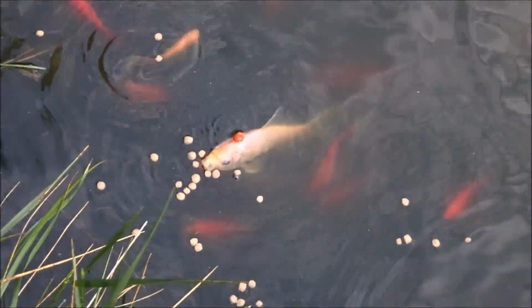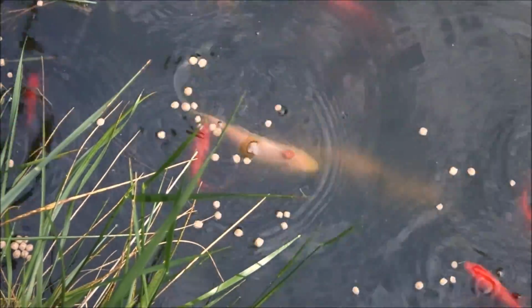One year I came down here and I put my minnow trap out because I wanted to catch some of the baby goldfish to give to a friend. Ooh, that one's got a tumor on it. Want to see a tumor? Look at that white goldfish right in the middle of the screen. That actually has a tumor on its back. Guess it's not hurting them. At least it doesn't appear to be hurting them.